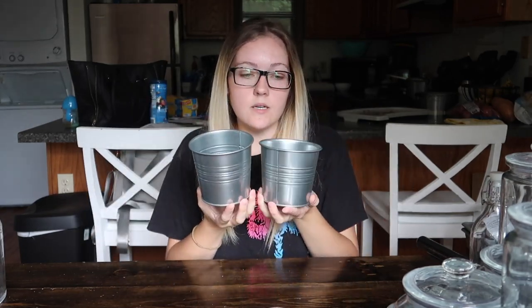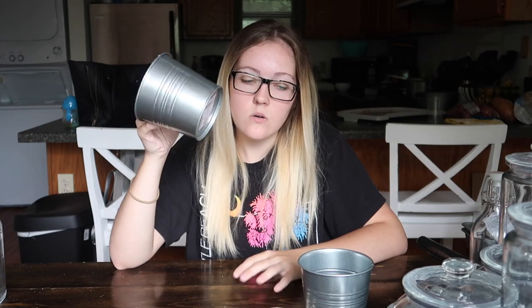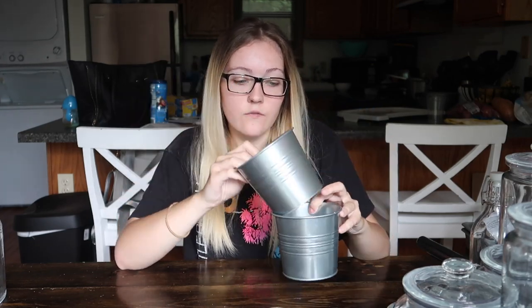But I think I'm gonna put these on my desk and get, I don't really know, I'm not really into the whole succulent thing, the green flowers or whatever those are. I'm not really into those, but I am into the white flowers. So I think I wanna get some of those to put in here, but I think those will just be really cute. Even if I don't use these for flowers, I can use them for pens and pencils or something like that. So I'll find use for these, and they were $1.50. So that is it for my IKEA haul.